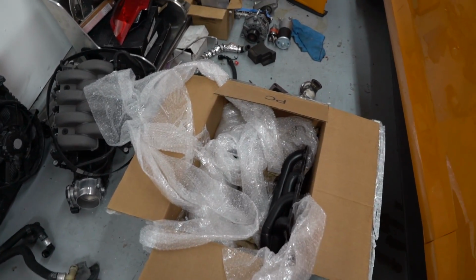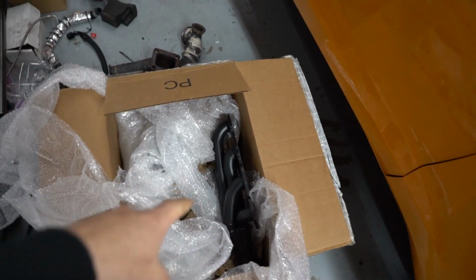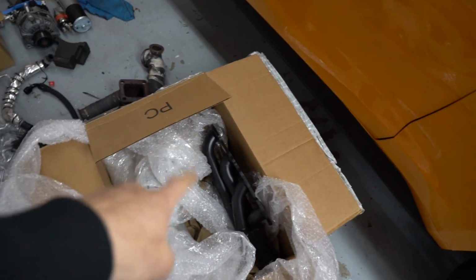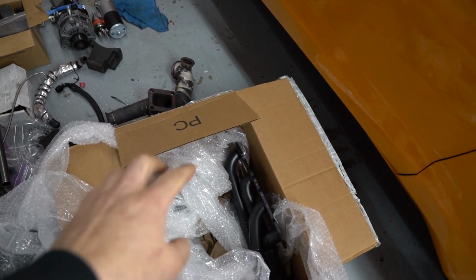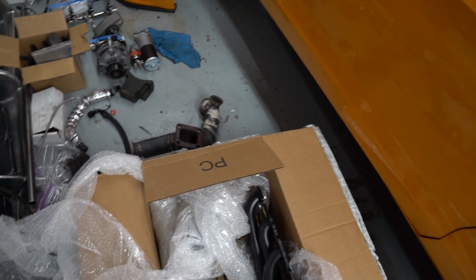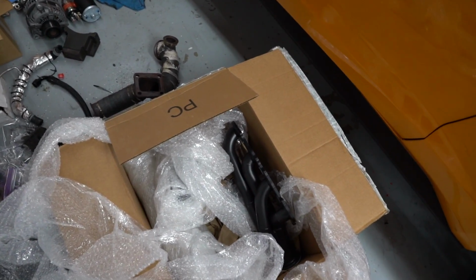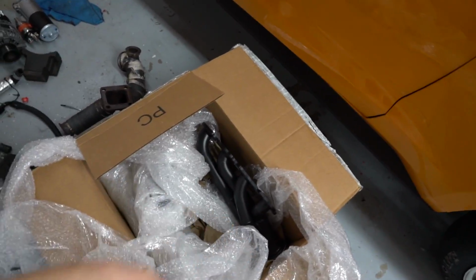And the engine will come out with the headers actually attached to the car. So we'll put those back on. Like I said, I got new gaskets, new studs and new nuts for that, so it'll be good to go. Other things, I just got pretty much every new gasket on the car, all new bolts for everything. So like I said, all that small stuff we'll throw back on the engine before we put the engine in the car.